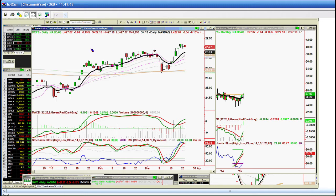Good. Okay. Now, a couple of things that I wanted to show you, within the context of the Chapman Wave, we always like to look for Ds. So immediately you're looking A, pulls back. Higher peak B, pulls back. Higher peak C, pulls back. Higher peak D, and that's where other things can happen.